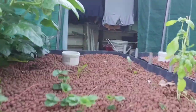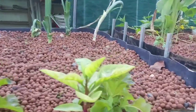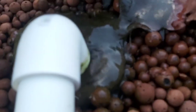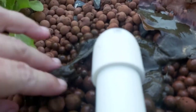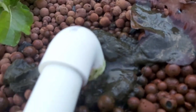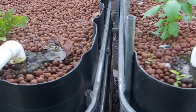Everything's growing beautifully. We've had oodles of rain, well over 150 litres, 150 mil. If you want to see, this stuff here is all fish waste that's coming up. Now I don't have a solids filter on my system. The grow beds are my solids filter, and the worms will actually eat all of that stuff, and it helps to create extra fertility in the beds.